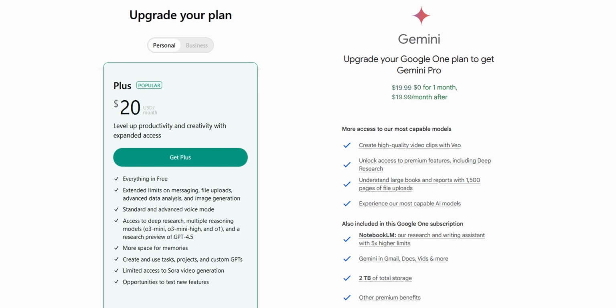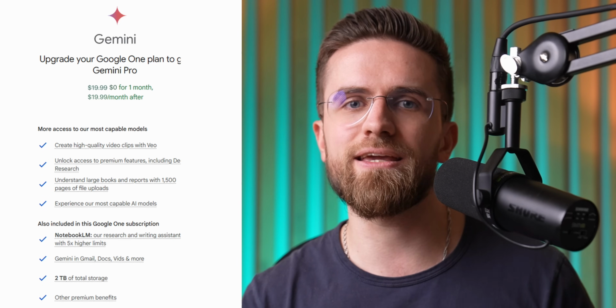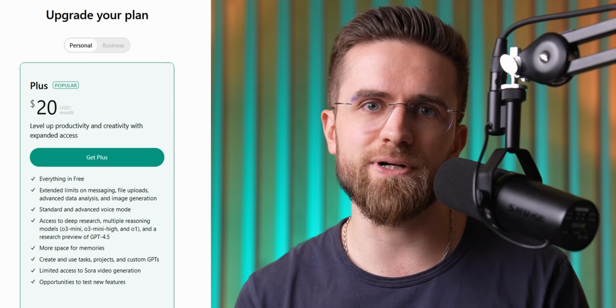After all my testing, I can confidently say that ChatGPT and Gemini are still the best options out there. They offer the most features, both on the free tier and with a subscription. If you need cloud storage and deep integration into your daily workflow, Gemini is the clear winner. But if you want to stay right on the cutting edge of AI, then ChatGPT Plus is the way to go.